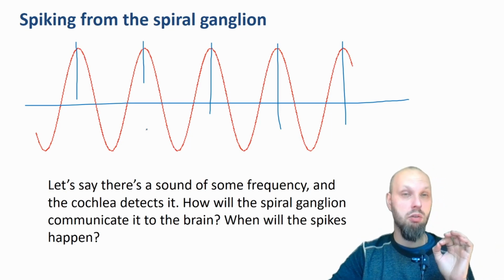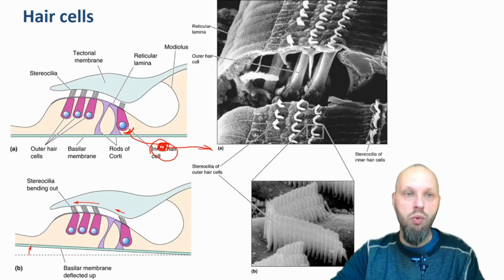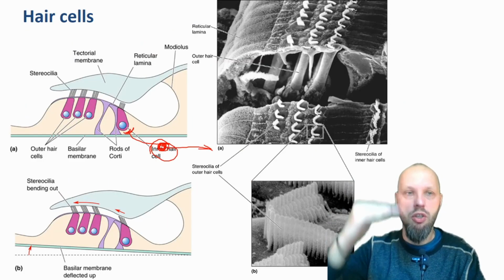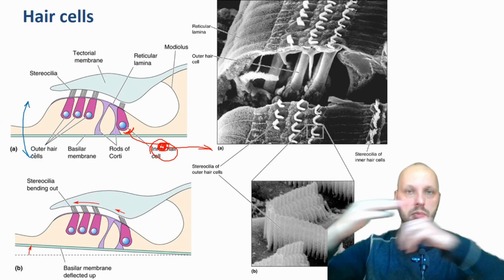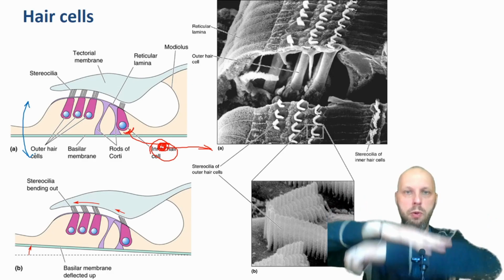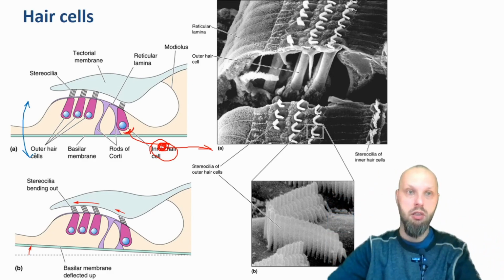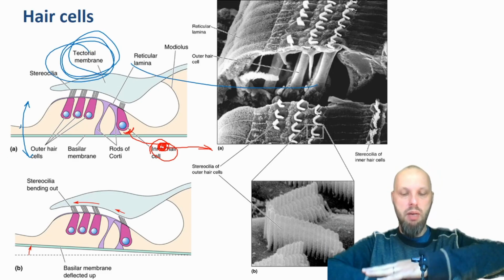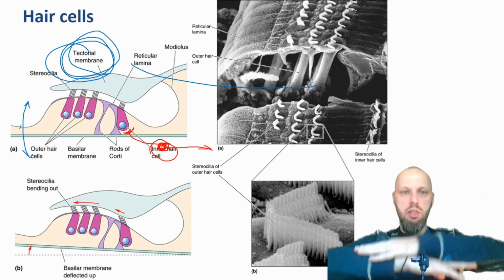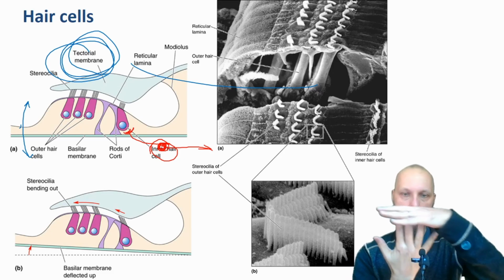Is it hard to make it happen? No, it's actually very simple because look, these guys are moving, right? Every time we have a vibration, the basilar membrane moves up and down, remember this part? And as it moves, if you look at what happens here, my hand, which represents the tectorial membrane, I should probably use my left hand to resemble the picture. So my hand moves relative to the basilar membrane, which means that it moves the hair cells here and back.